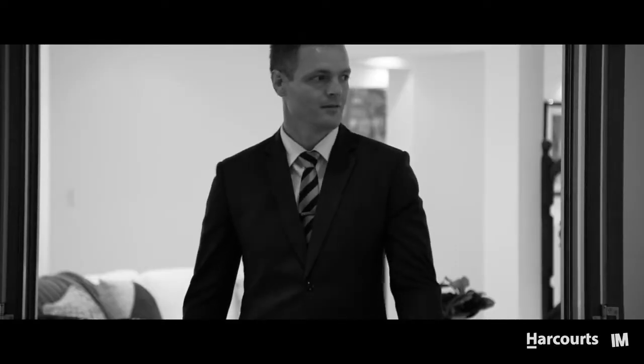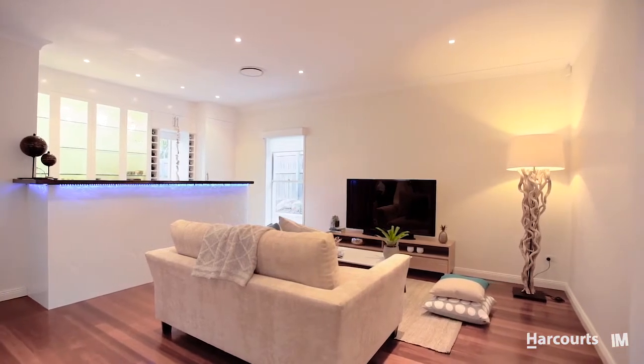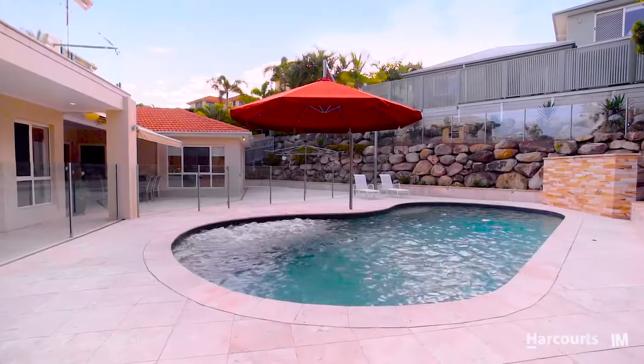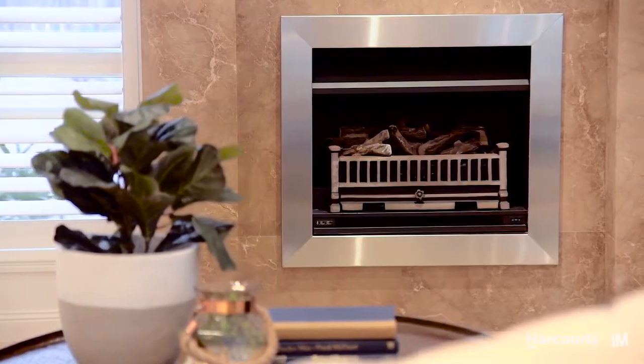Possibly my favourite part of the property, the entertainment area, with full bar, flows seamlessly into the resort style pool and patio area. It's serviced by its own bathroom, and this area can be zoned from the rest of the house, allowing for hassle-free entertaining on any scale.